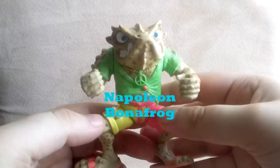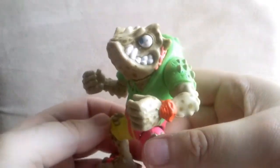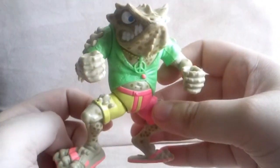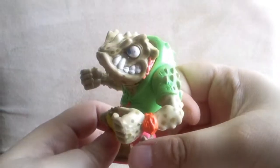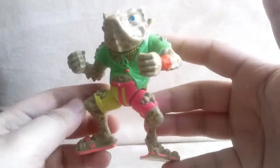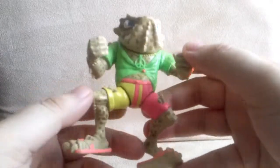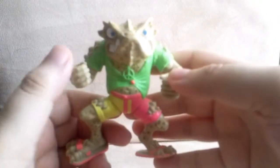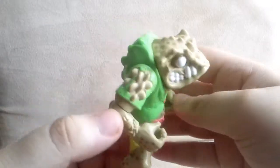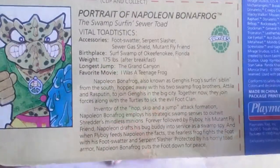Today we're looking at Napoleon Bonafrog, another awesome TMNT figure. Using some natural lighting again, just to mix it up. I really love this figure. He's just got such a crazy 80s thing going on with his shirt and his little swim trunks. But before we get into the details of the character, let's check out his file card.